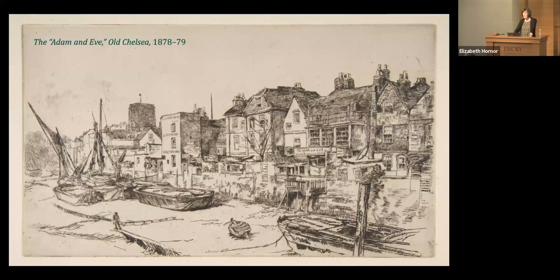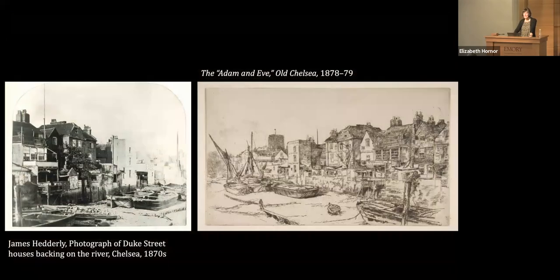And it's quite a remarkable print because the Adam and Eve no longer existed when he made this print. It is the one and only etching he made based on a reconstruction from period photographs, including this one. So he realized that there probably was a market for these vanishing views of Chelsea. This is just when things were beginning to be torn down so that the embankment could be constructed. And he printed 100 of these.